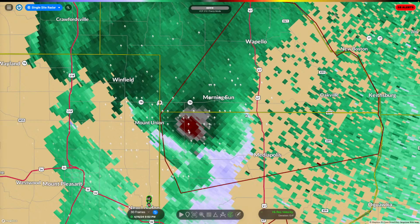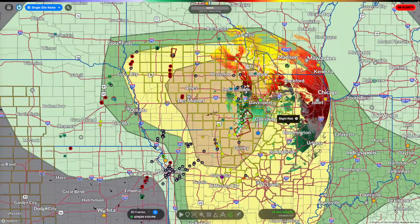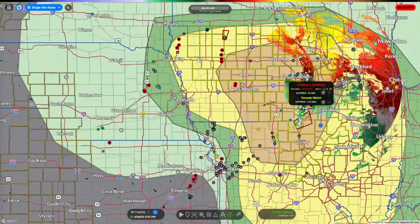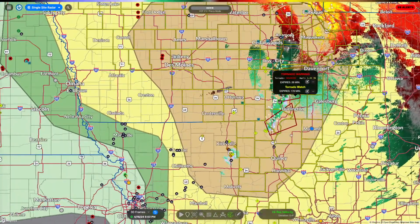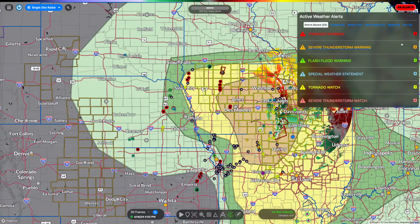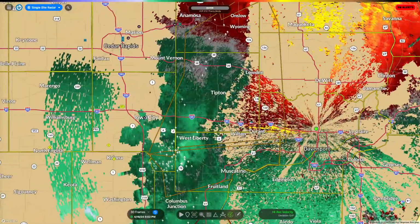This was a long-tracking, strong tornado that went through southeastern Iowa and northeastern Missouri. So I do want to thank you all for tuning into this stream. It has been eventful. We're not done. I will likely be live again. If there's another tornado on the ground, I will be live again. If you're under a tornado warning, seek shelter now. We have several severe thunderstorm warnings. Once again, this one actually has 70-mile-per-hour winds associated with it.